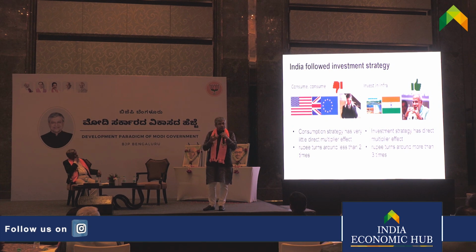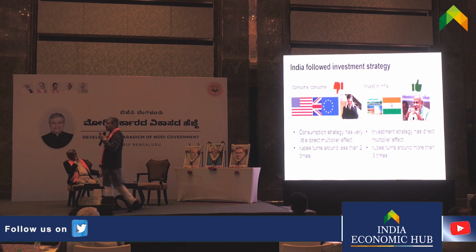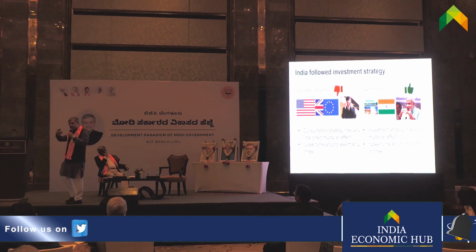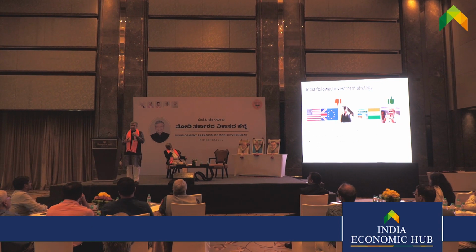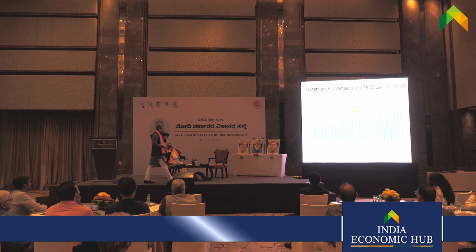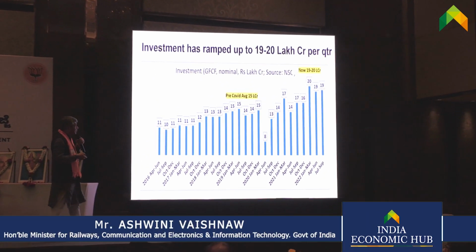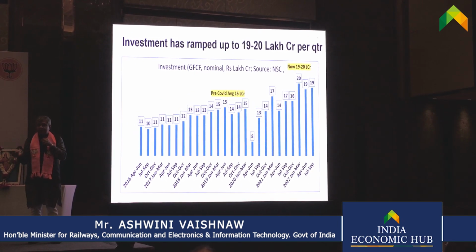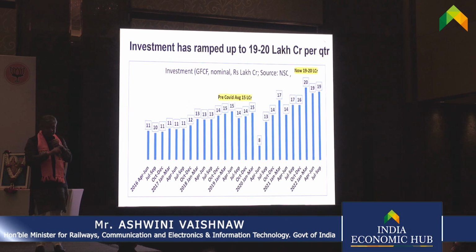So it's a very well thought out, well considered, well researched, well studied strategy, having good logic behind it. It's a strategy which makes sense and it's working. It's giving the results. In terms of our investment in the country, it has ramped up to 19 lakh crore every quarter. People say, has the private investment kicked in?